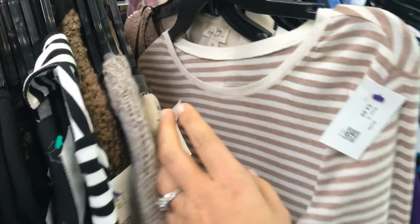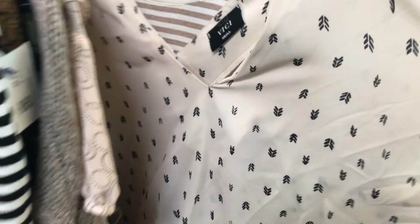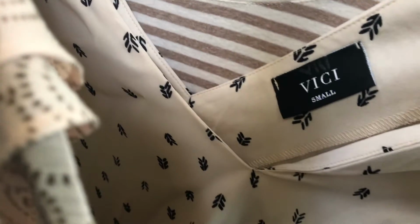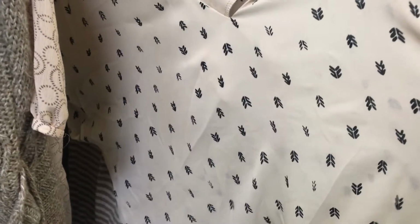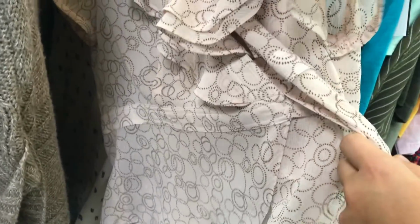Alright, so the first spot I checked out was the shirts. I really liked this shirt from Vici, but it looked like it would be a little too big of a neckline for me. This next top I found I really liked, especially because it was a wrapped front. I thought it would really accentuate my waist nicely, but the armholes were very small and uncomfortable.